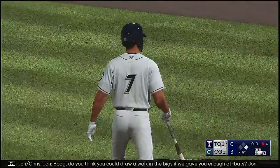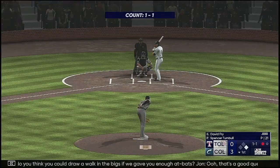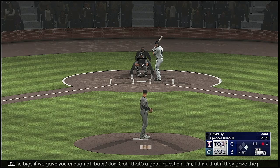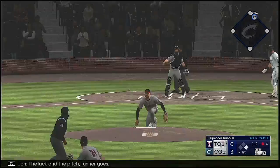And there's ball four. Boog, do you think you could draw a walk in the bigs if we gave you enough at-bats? Oh, that's a good question. I think that if they gave the pitcher a full scouting report on me, yes, I think I could draw a walk.